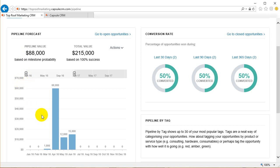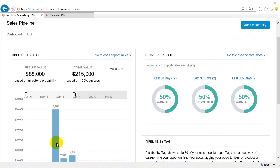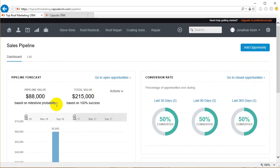The other cool thing is that this actually charts out when it sees your bigger months being. So here in March we've got a small repair job that we expect to close on. Here we've got a big project, and you can just see how that all charts out here. It's not something you have to use, but as your company grows and you add salespeople, this will make your life so much easier and you'll make smart decisions.